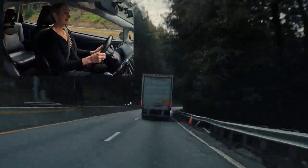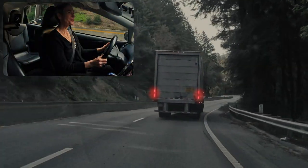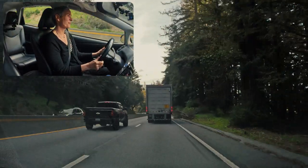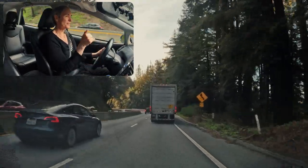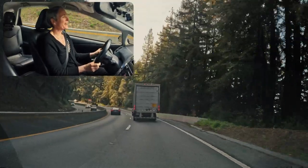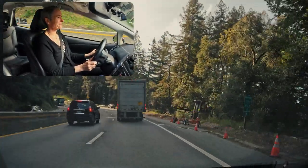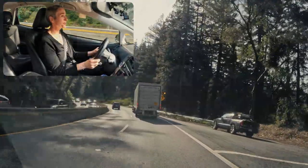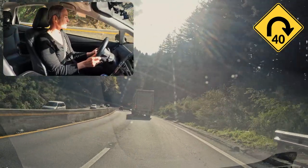And of course, I'm behind a slower moving vehicle. I can see their brake lights on, so I slow down even more to give them room. I'm not gonna pass the truck right now because we're on this curvy, hazardous portion of the road. I'm gonna wait until we get to a long, straight spot, and then I'll work on overtaking the vehicle. And I can see from the 40 mile an hour curve sign up ahead that my long straight shot is not for a little while.